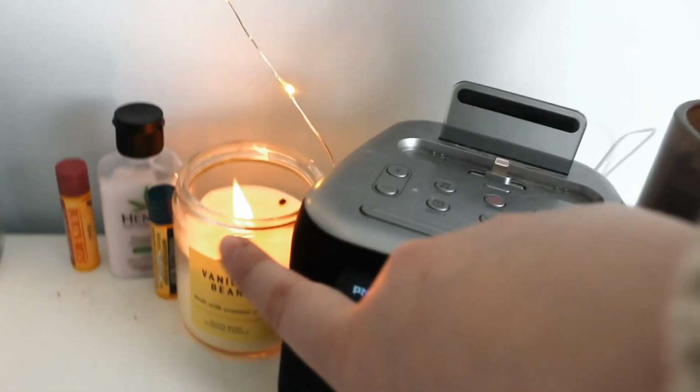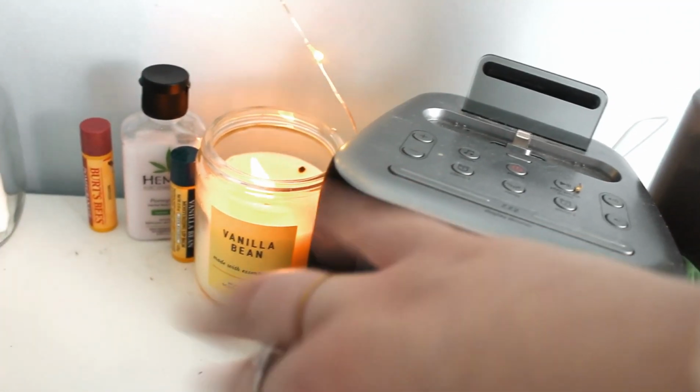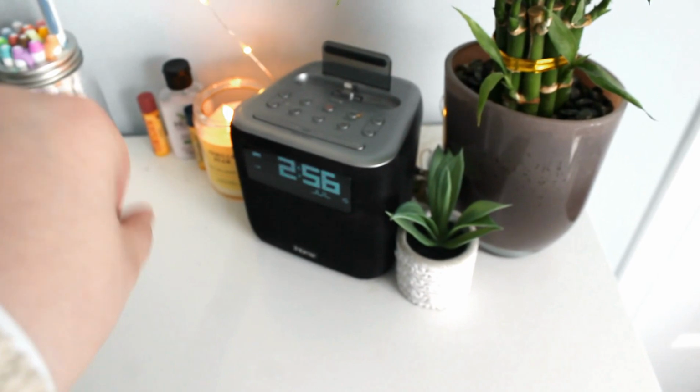It's lovely. Then I have this candle. I believe it's from Target. My sister also got me that. An iHome here so I can prop my phone up, charge it while I'm working here.